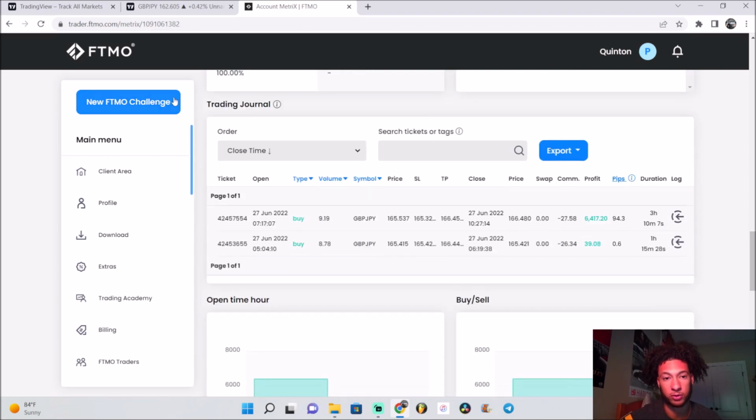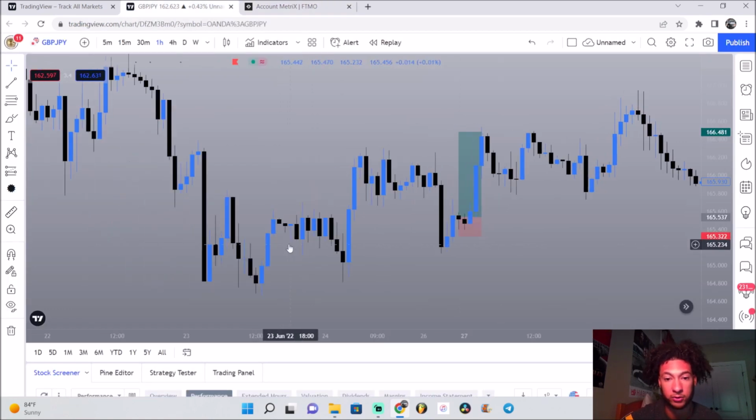This is actually what I wanted to show you because this is the trading log, or the trading journal. Sorry about that. But you guys can see my GBPJPY right here. I put in a 9.2 lot basically. Caught pretty much 100 pips, so it's about 94 pips on this trade. 6.4K, you can literally see 94.3 pips on this trade. 3 hours in this trade. Very proud of this one. So now we go back to the chart.